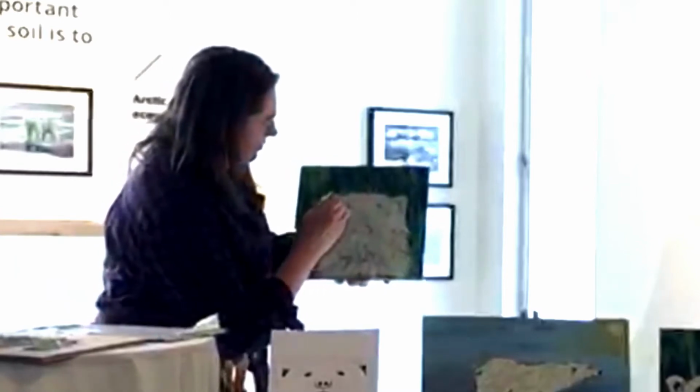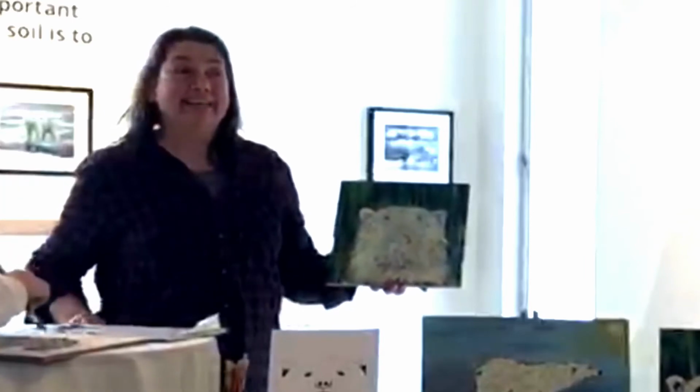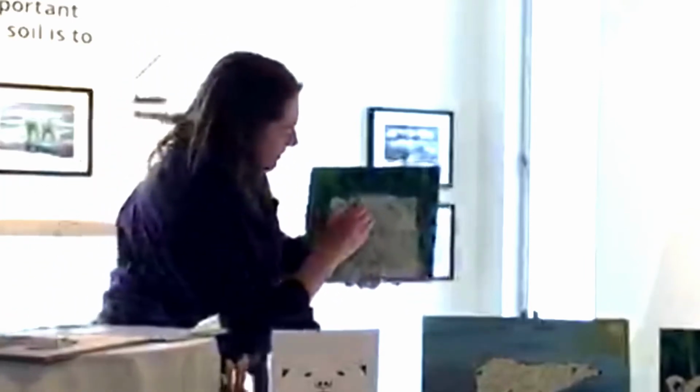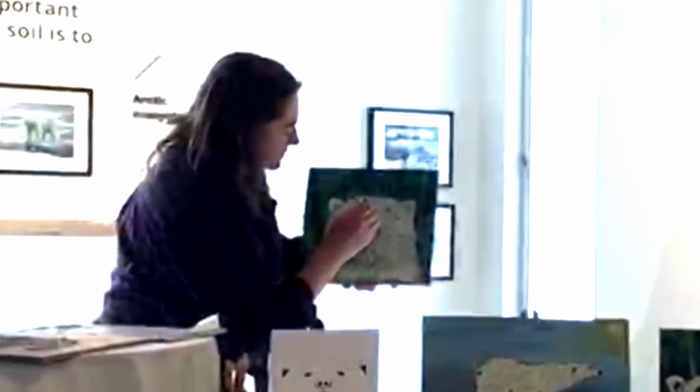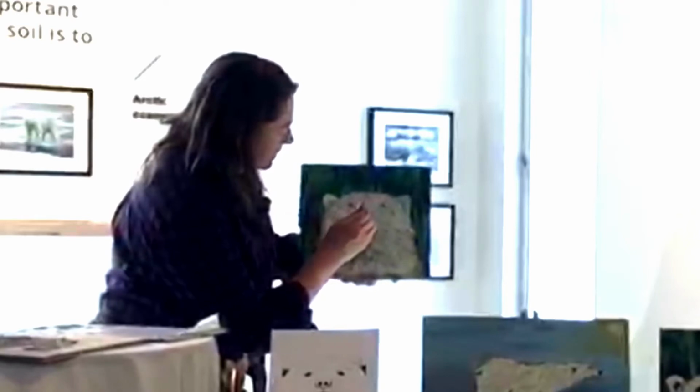And that's why I'm just using the gray, because that's easier to cover up than black if I have made a mistake. And I'm going to put the little nostrils in and the mouth. Now I'm just following along in the dents that I've made.